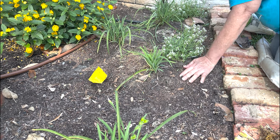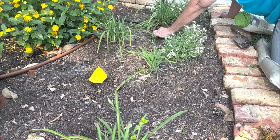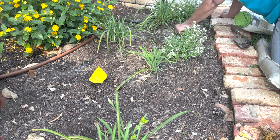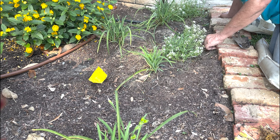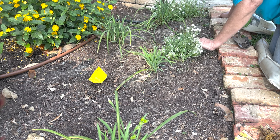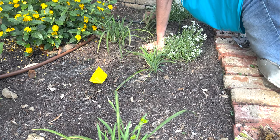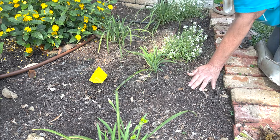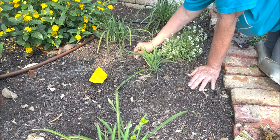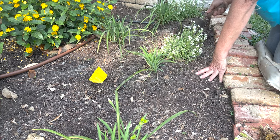It won't take me long to get all these weeds out. There's not that many since I have mulch down, but I think I'm gonna get a little more mulch to put in this area since it's a little sparse here. That's pretty much everything, or at least 90% clear, and then when I get some more mulch it'll work better.